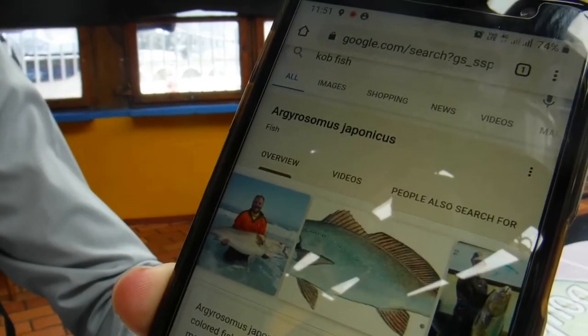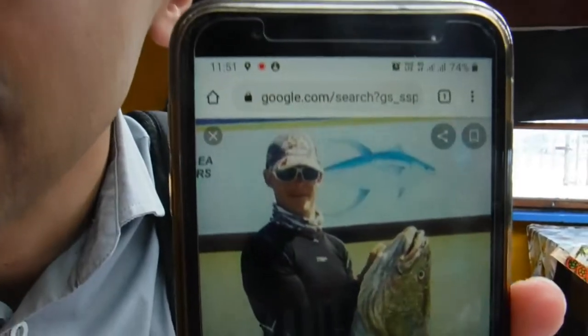Agarosimus. Yeah. Agarosimus japonicus. I don't know if I'd ever name my son Agarosimus japonicus. Yeah, so I mean, Google is just popping up some that looks like quite the fish.